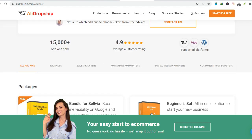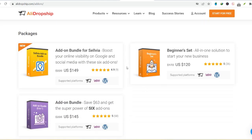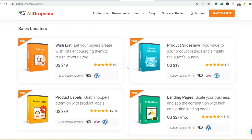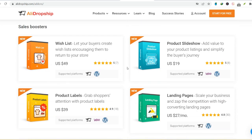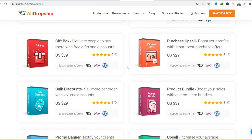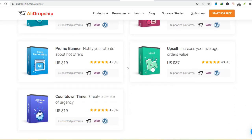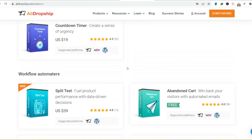Profitable. Factor in shipping costs, your markup, and competitor pricing to ensure you make a decent profit on each sale. High quality. Prioritize products with good ratings and avoid anything that screams cheap and flimsy. Your reputation hinges on customer satisfaction. AliDropship Insights, again, comes to the rescue here.